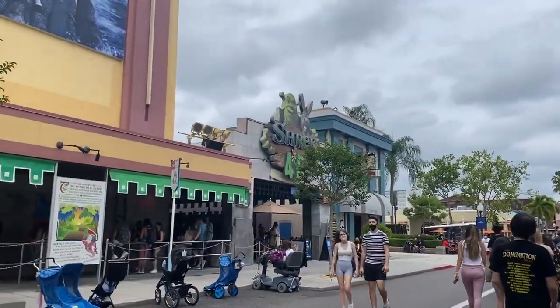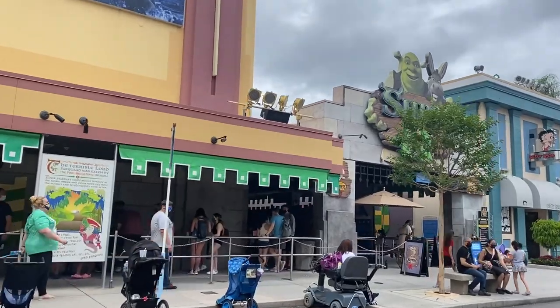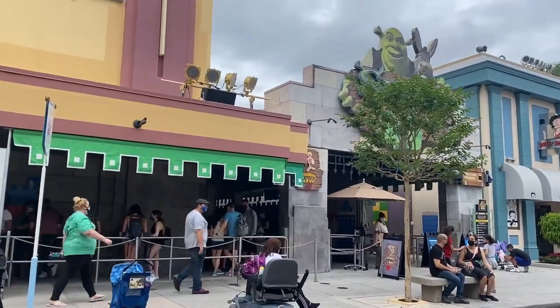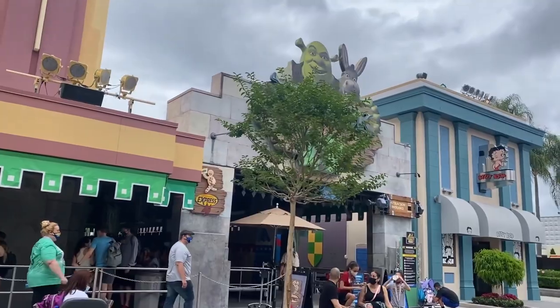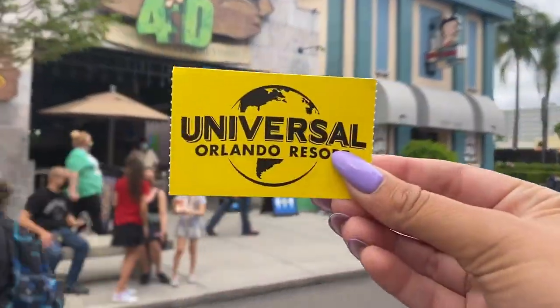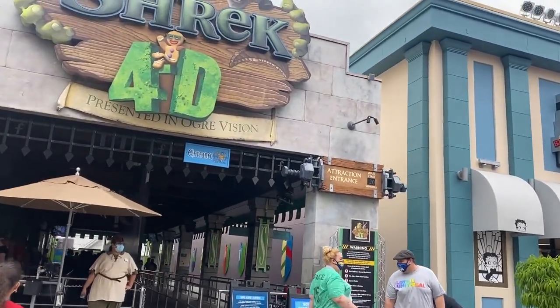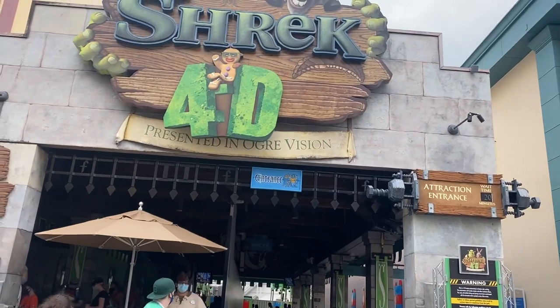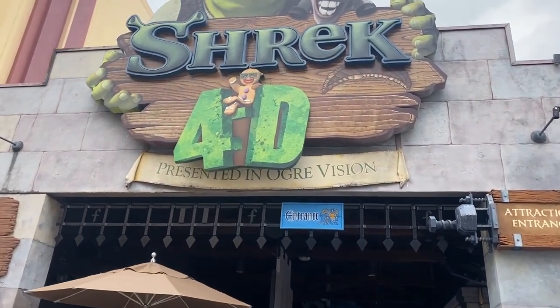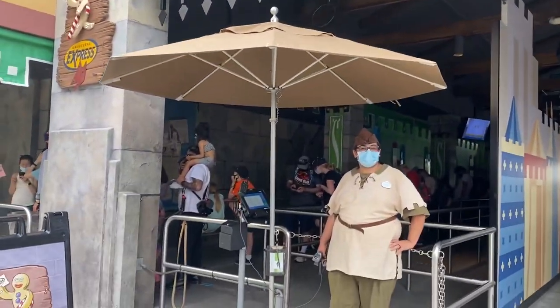But I really like the movie Shrek. I think Shrek 4D is funny. And while it only is a 20-minute wait, and I'd totally be happy to wait in that at this point of the day because we've conquered everything else I wanted to do, I'm going to go ahead and use this that I got over at Men in Black, because when you go through the express line on this, you get to see part of the pre-show, which is really funny. And I believe I'm going to go through the express line.